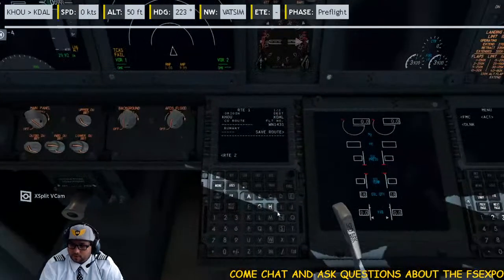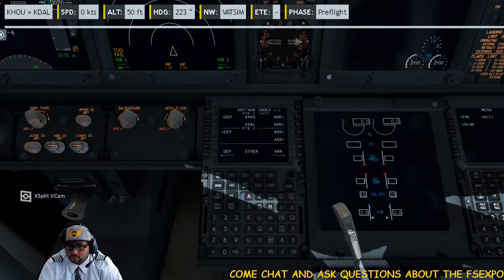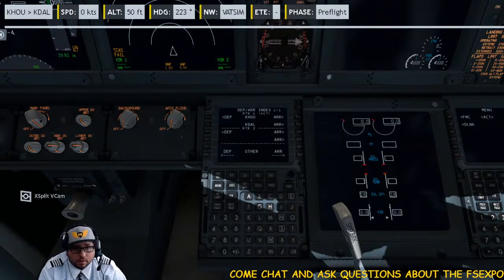Let's go back to the FMC now. Let's get our route programmed in. So we're departing runway... I'm gonna take a look at the charts. I'm gonna bring in our new flight plan.